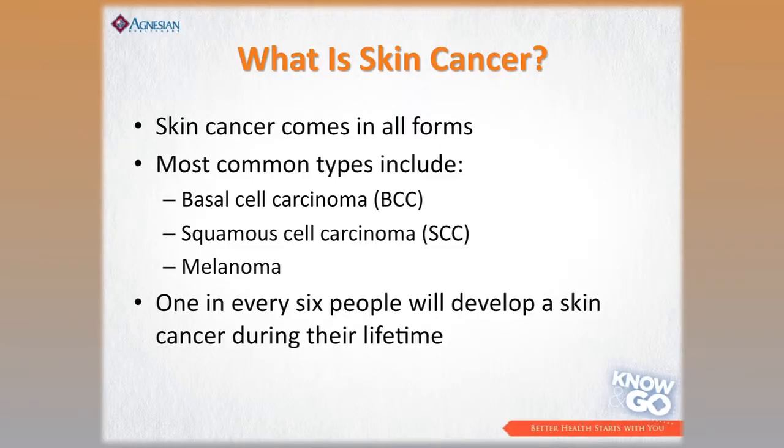You know, what types of skin cancer are there? Well, the most common kinds are basal cell skin cancer, squamous cell skin cancer, and melanoma, and that's where we're going to focus on. There are many other skin cancer types, but they're just a lot more rare, and we just won't cover that today.